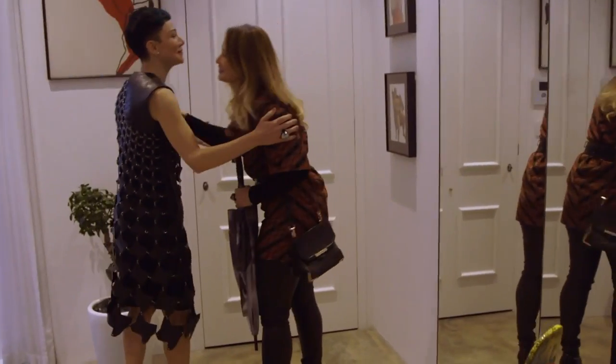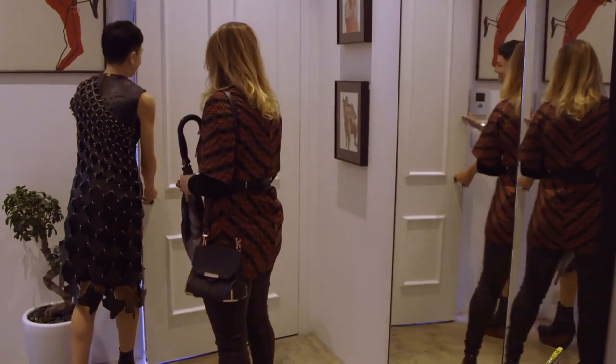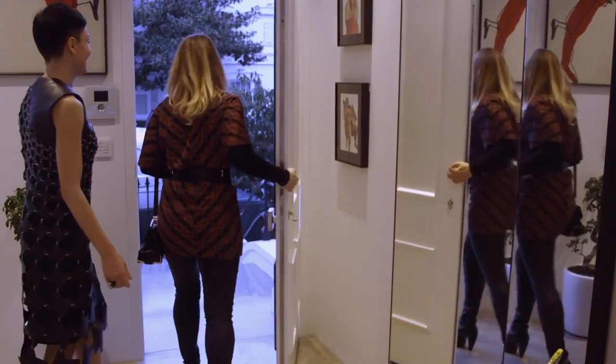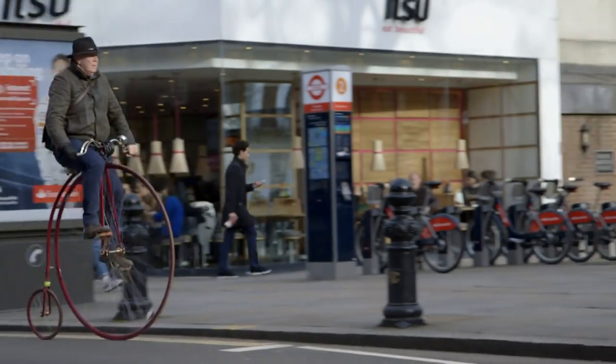For Julia, Taya's model is an inspiring one. I'm not sure if I want to use an interior designer, honestly. Because I'm not professional, I can do whatever I want. I'm not constricted by the rules. I can go outside of the box. Maybe it won't be that bad. Oh, I hope it won't be that bad.